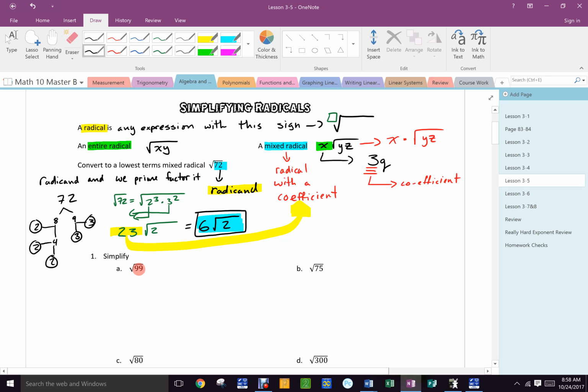So 99 is my radicand, yes? So the first thing I got to do is break it down. What are 2 factors of 99? 9 and 11. Is 11 a prime number? So we stop there. What does 9 break down into? 3 and 3. So what I really have is the square root of 3 squared times 11, yes? Is there a group of 2 there? How many groups of 2 can I get out? 1. So what comes out here? 3. What did I leave under there? 11. And I'm done. Is everybody good?